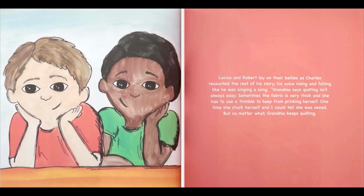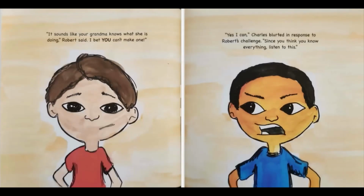"Grandma says quilting isn't always easy. Sometimes the fabric is very thick, and she has to use a thimble to keep from pricking herself. One time she stuck herself, and I could tell she was vexed. But no matter what, Grandma keeps quilting." "It sounds like your grandma knows what she's doing," Robert said. "I bet you can't make one."